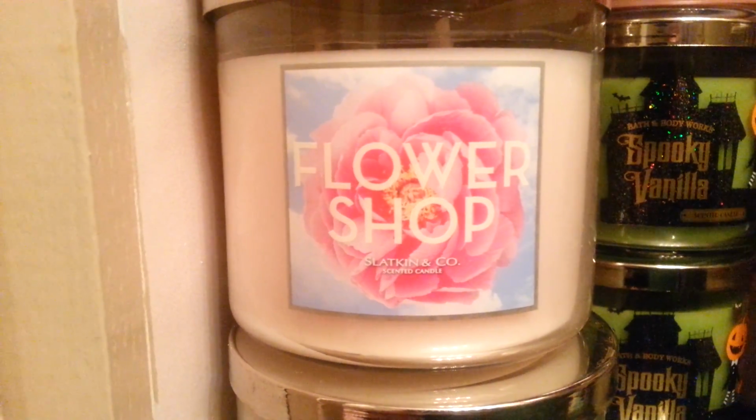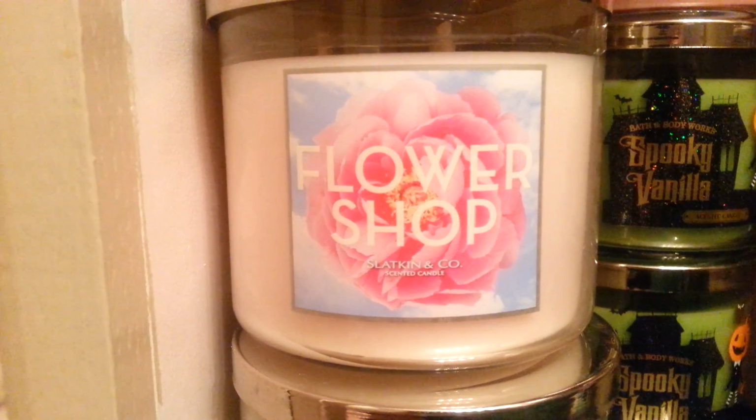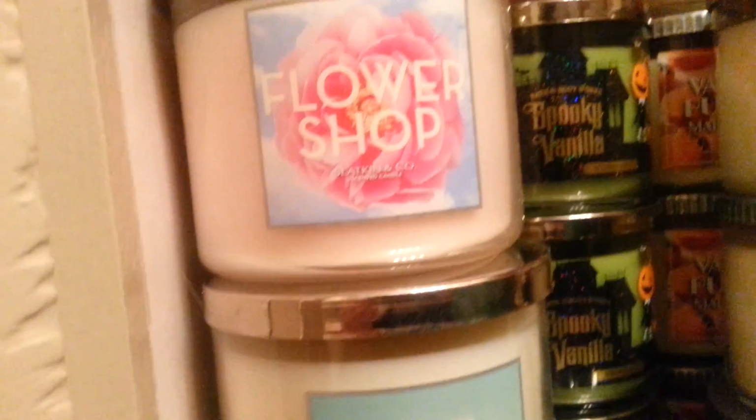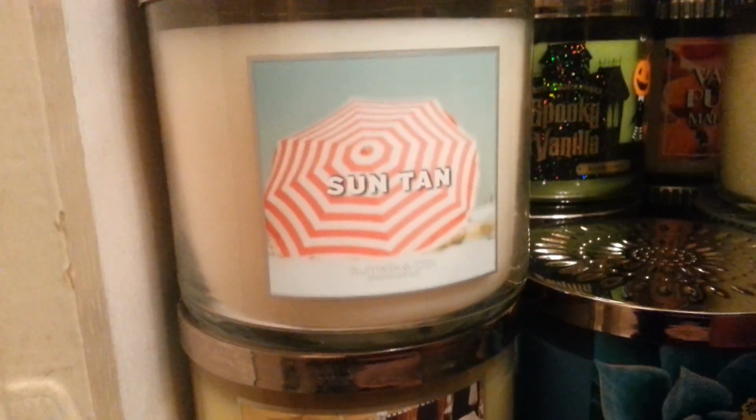I know what it is, and it's been repackaged a couple times. What is it, Amsterdam? Is that the one? Probably Amsterdam. So if you want a nice flowery, floral, just walked into a flower shop scent, that's it. Go get the Amsterdam one.